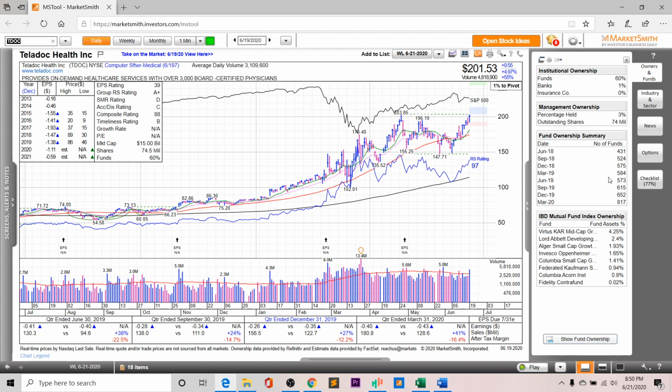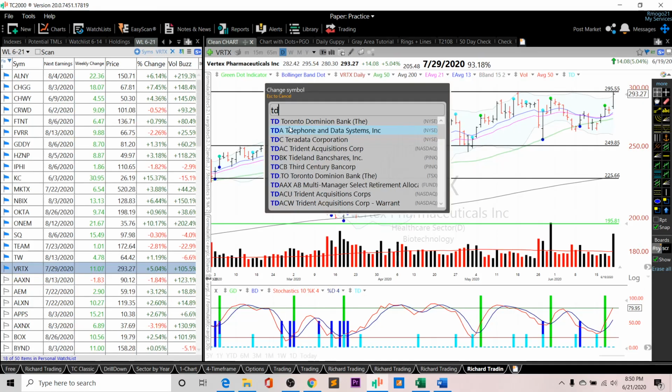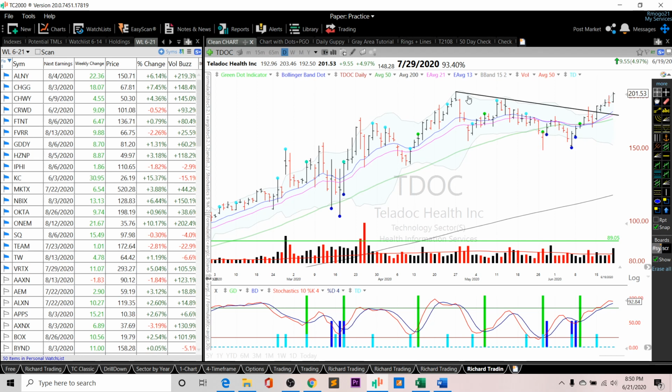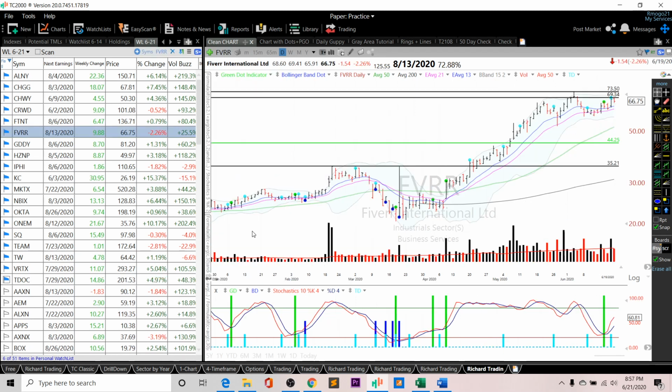Looking at the fund ownership, you can see that's doubled over the past 2 years, and as I said, a lot of funds are in this stock. And taking a look at the RS line, you can see it's jumping up nicely as this forms a base, and the overall rating is a very strong 97. Looking at the chart and the technical setup that I'd use for this stock, it just broke out below this downward trend line last week, and I'm looking for a breakout into new all-time highs above this 203.85 level. All right, so that is my focus list for the upcoming trading week.